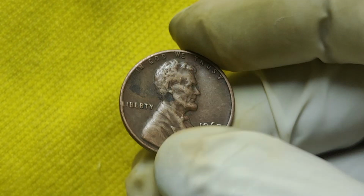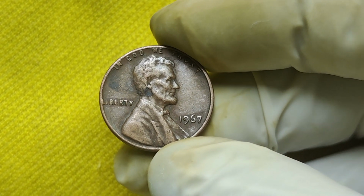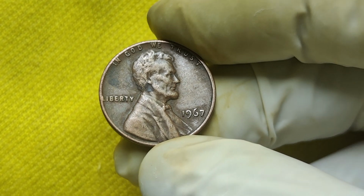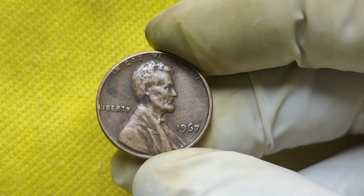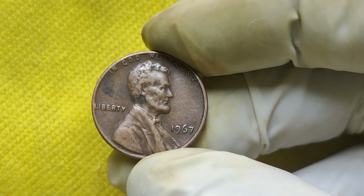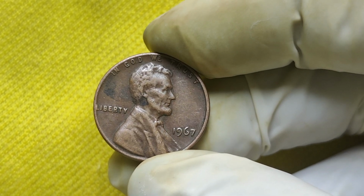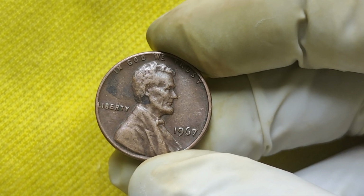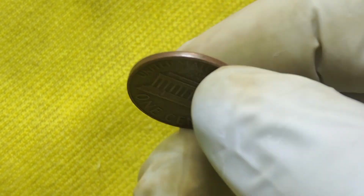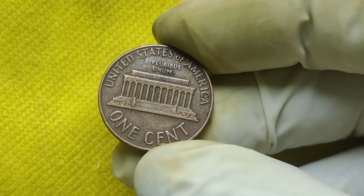First, error coins are always in demand. Some 1967 pennies have been found with striking errors like double dies, off-center strikes, or die cracks. These errors can significantly increase their value, depending on the severity and rarity. Second, condition is everything. A 1967 penny in poor condition might still be worth just face value. But a penny graded as MS 67 or higher, that's mint state perfection, can fetch thousands of dollars at auction.